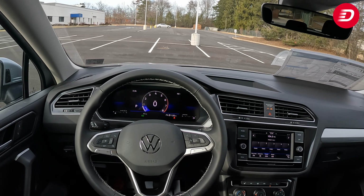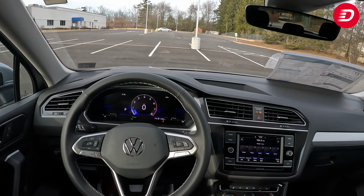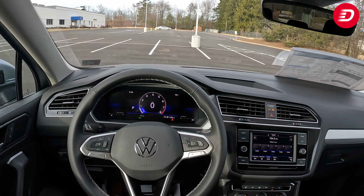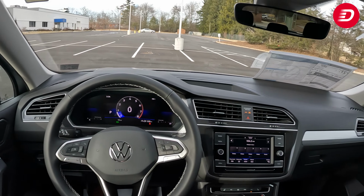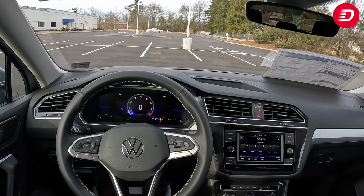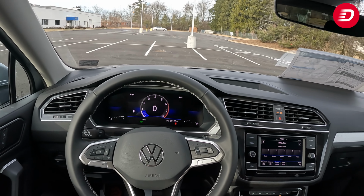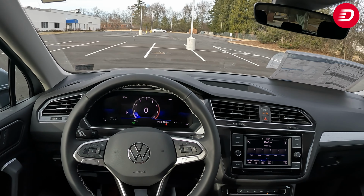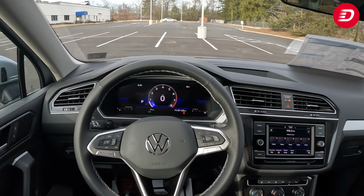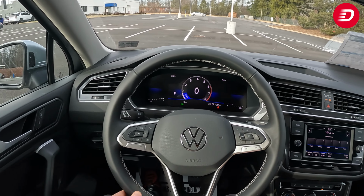I am at Deal Volkswagen of Butler today to review the 2024 Volkswagen Tiguan S. The one we are in today is the front-wheel drive model, priced at $29,999. It features a 4-cylinder turbocharged engine making 184 horsepower and 221 feet of torque. That is 24 miles per gallon city and 30 miles per gallon highway. We have a very nice interior, leather-wrapped steering wheel.